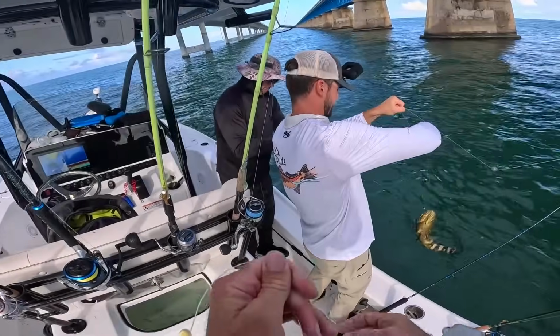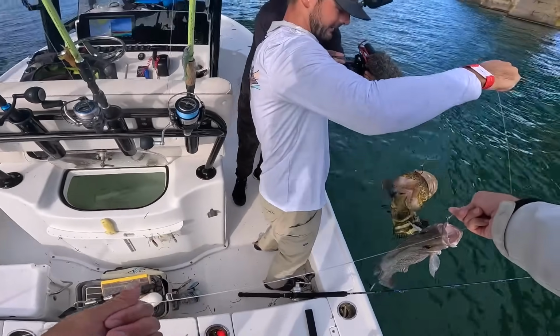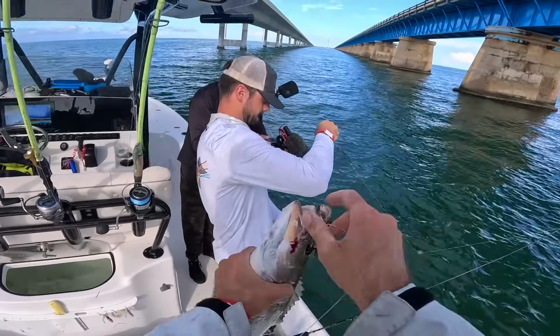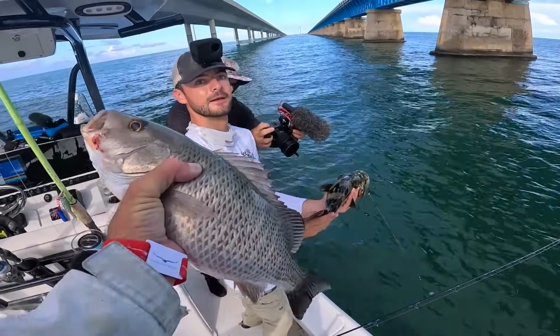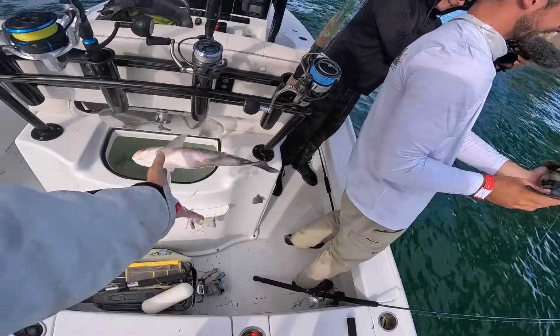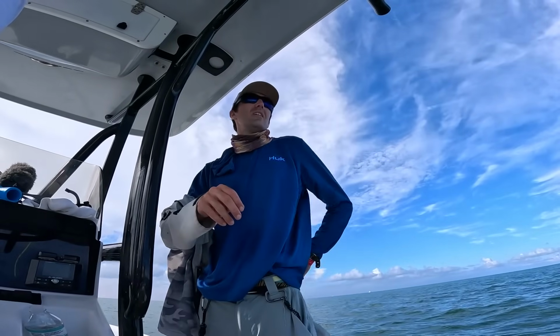This is like a largemouth bass right here. My snapper is almost as long as them. That is crazy. Nice. Two Goliaths, one snapper. I can brag a little, Brent, though, because we can eat this guy. Yeah, we cannot eat these guys. We've gotten hurt. It's getting hot now.